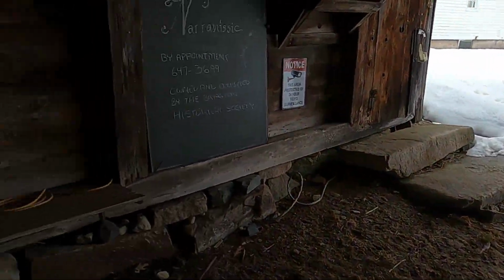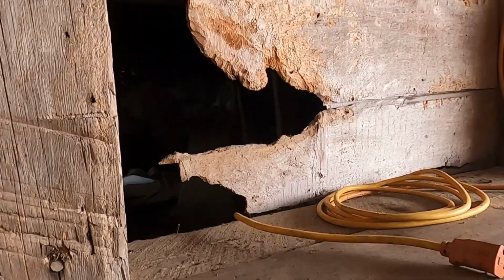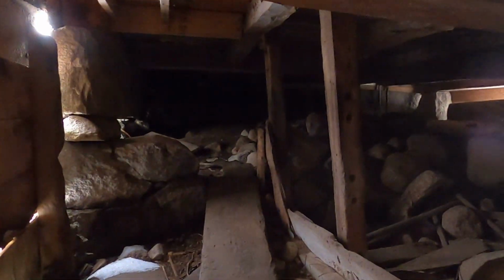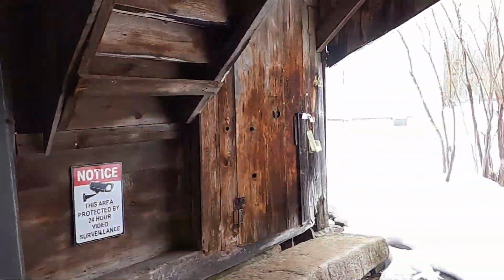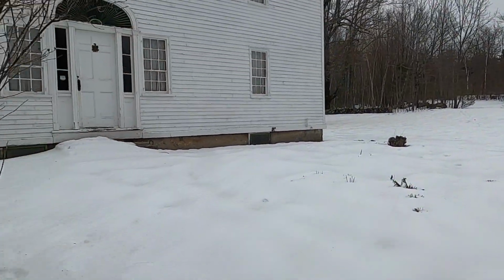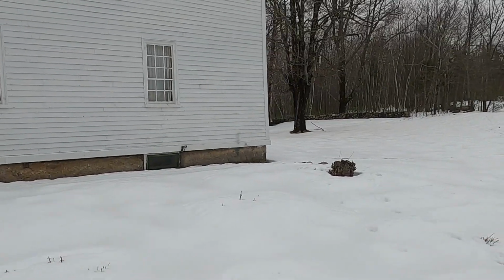So very cool. Let's see what's in this little hidey hole. Oh, pretty much just old foundation. But that's still an interesting shot in there. The stones, you can see some of them have fallen down. This is a very old building, so you're gonna have not quite collapse, but you know. And then we can see the house here. And I already know that if I go up to the windows, you're not gonna be able to see anything.